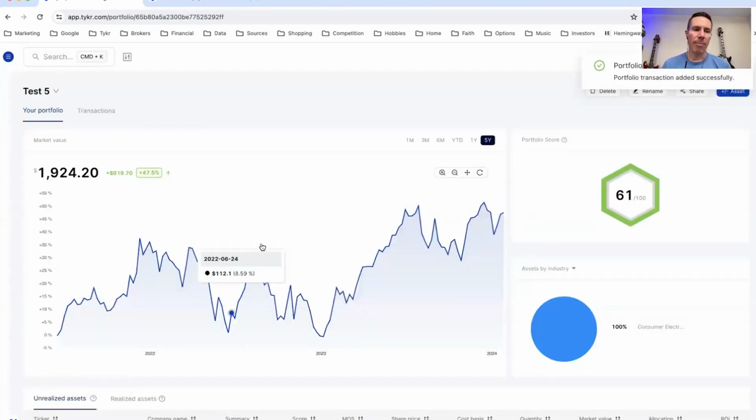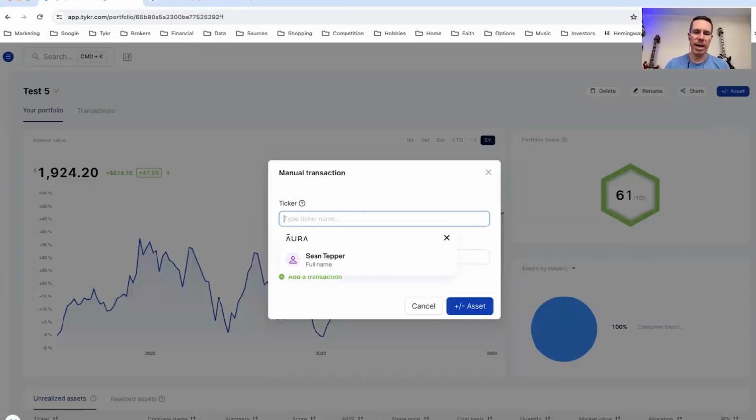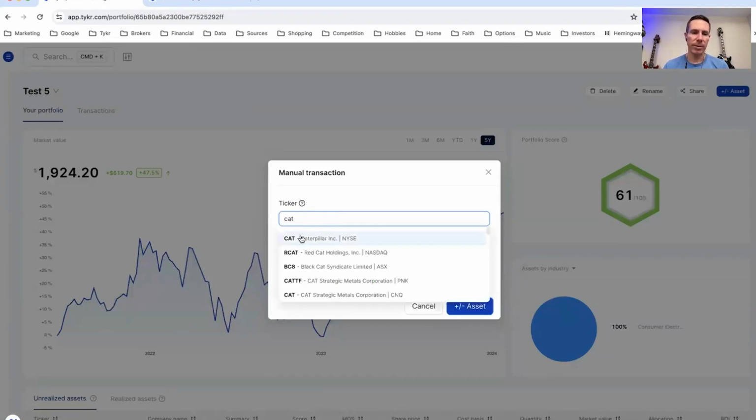And you're going to see it pop up in your chart right here. It's going to give you the average score of the stocks in your portfolio, and then it'll break down the assets by industry. Let's go ahead and add another stock. We'll go to Add Asset. Let's go to Manual. All right, let's do Caterpillar.